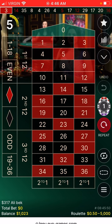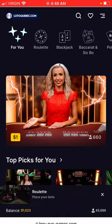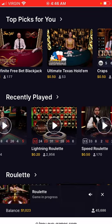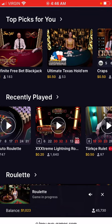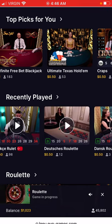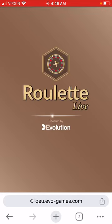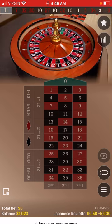3, 14, 34, 35. Okay, so let's bounce. See if we can find another table that hasn't hit in a while. The Turkey one was good, but it was in maintenance. Let's go see here. Let's go to Japan. Get your Japanese passports out.